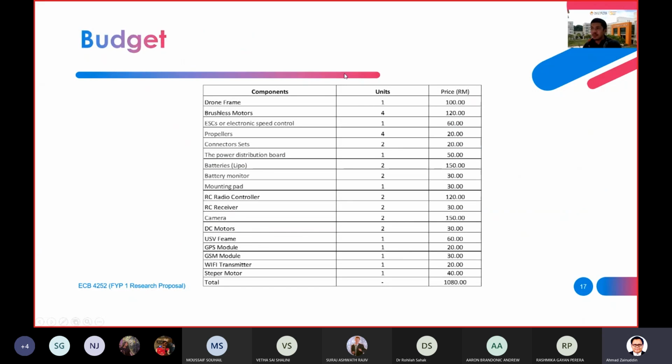At last, I have mentioned my budget that this is a roughly estimated budget for all these devices, and this won't be the final budget, but this is the expected components that I'm planning to use. So far, this is the total budget. Again, thanks to this existing research paper, I'll be able to go for the FIP2 without having any major changes in my FIP2 plan.